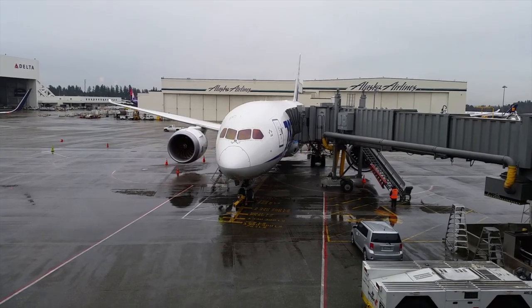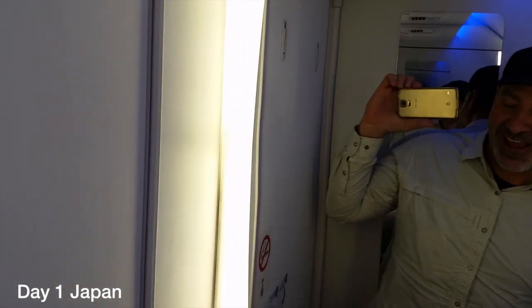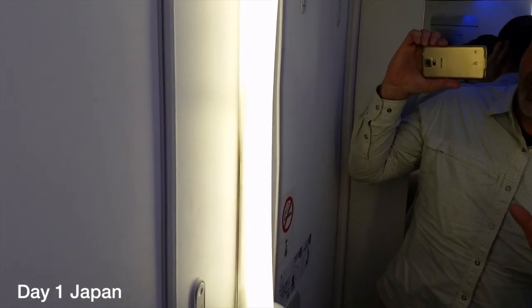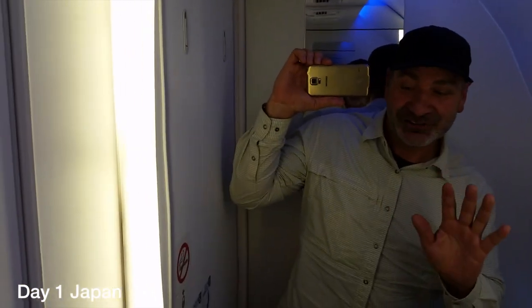Okay, I'm going to Japan on a 787. This is on my bucket list. Okay, I'm on ANA Airlines in the new Boeing 787. And there's some cool lean improvements in this bathroom. Believe me, this is not going to be R-rated, but I got to show you.